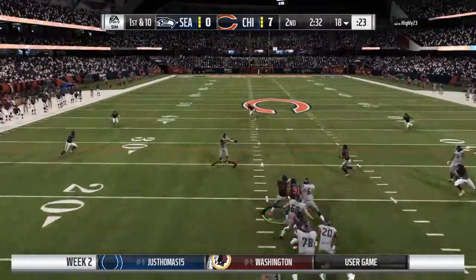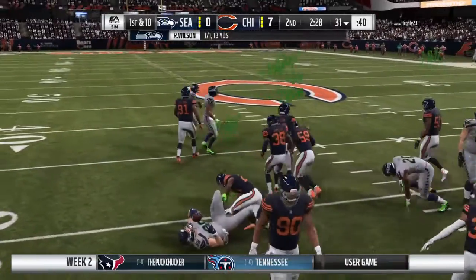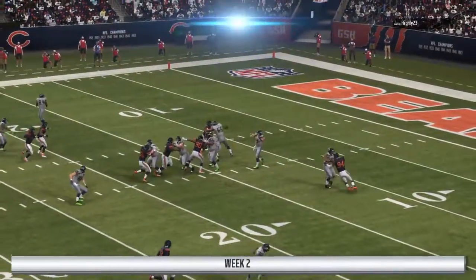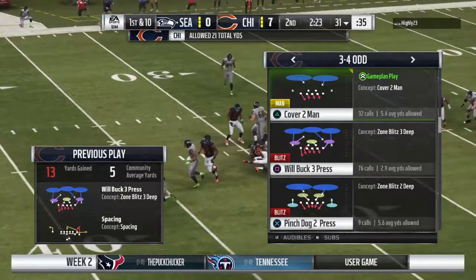After the interception, here's Wilson. Quick hitter here, it's complete. And he's going to get this one across the 30-yard line. They give him 13 yards there on the play and a fresh set of downs.